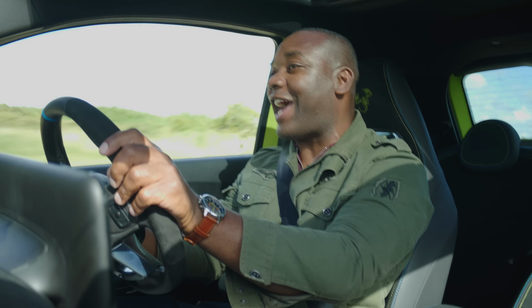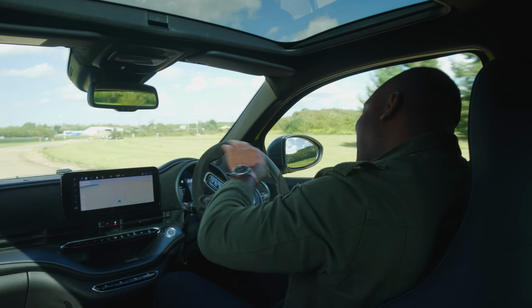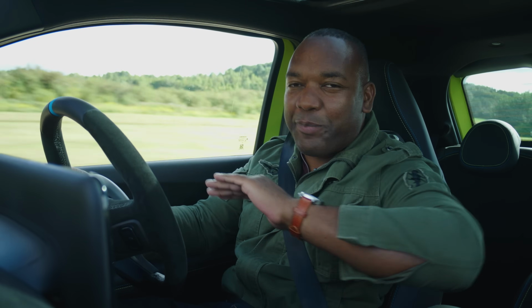It turns in pretty accurately as well. You point it at the apex, it goes hunting for it. And as you go towards the exit of the corner, there's a little bit of understeer, just gently pushing you out wide.